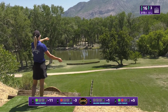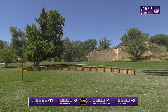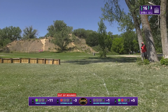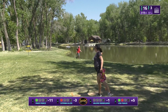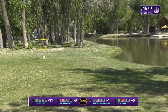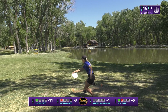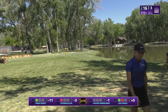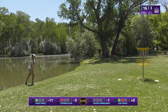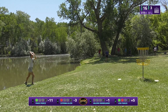A little bit more of a hyzer play from Kat. It's got to get down. Is it in? No, it just leaks out. And that is the risk with the hyzer. As you saw, Valerie and Paige taking more of the straight route. And Lisa wasn't even going for the drop zone putt. She just pitched it up. Normally, you see Lisa go for things inside 60 feet, so maybe she just wasn't feeling it.